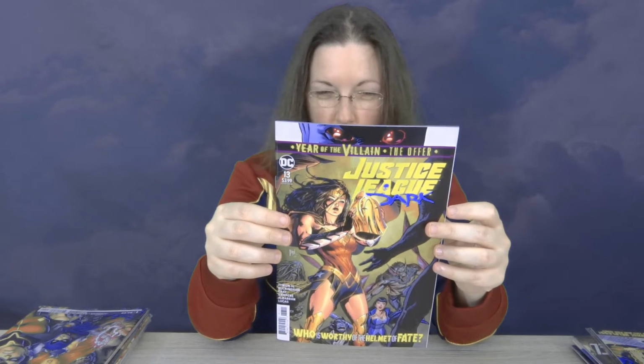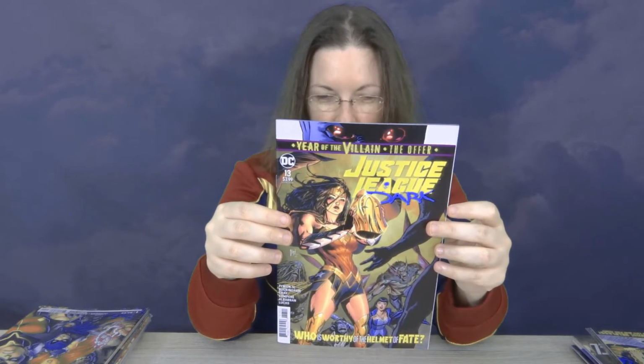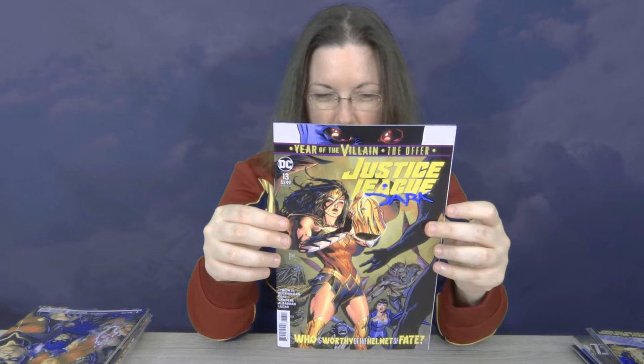Then... Oh, guess what? Boo! And Justice League Dark. Who is worthy of the Helmet of Fate? Justice League Dark. Never heard of it, but it's got Wonder Woman on it, who currently has the Helmet of Fate by the looks of things. On the back it says, "Repent before the end. The end is coming. Are you prepared? Do you know what he expects of you? Have you seen every season of Preacher now streaming on Hulu? Get right or get damned."